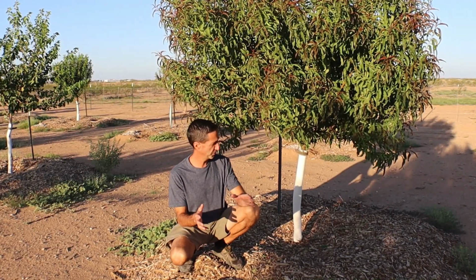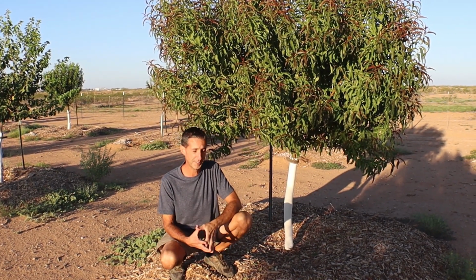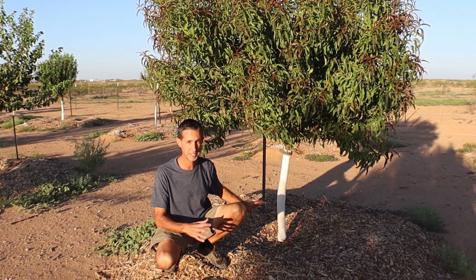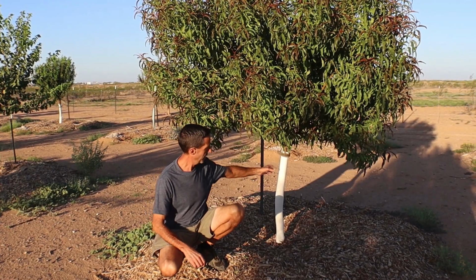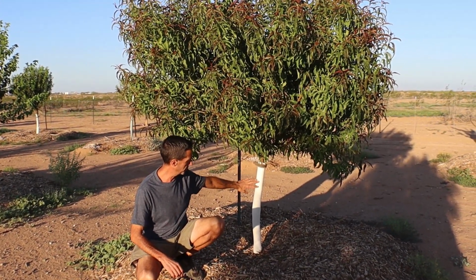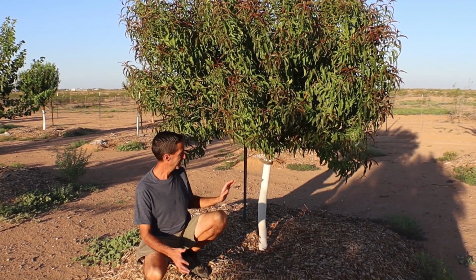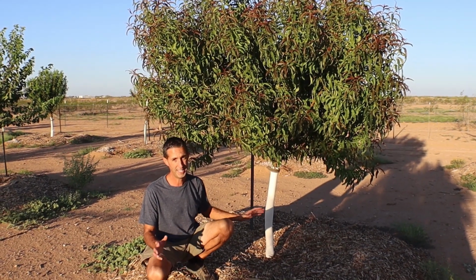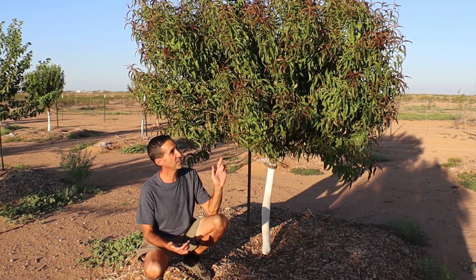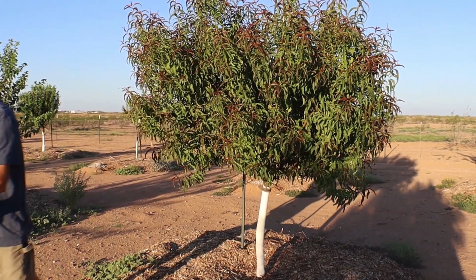One of the things we've been doing with these trees now that they're bigger, I'm next to our nectarine plum hybrid here, is we're starting to remove the cages from where we were protecting the trees from the rabbits, and we're utilizing these plastic wraps around the trunk to keep the rabbits away so they don't girdle the trunk. At the same time, you get no hindrance as far as the tree's growth is concerned. And the trees are definitely responding. This one looks incredible.